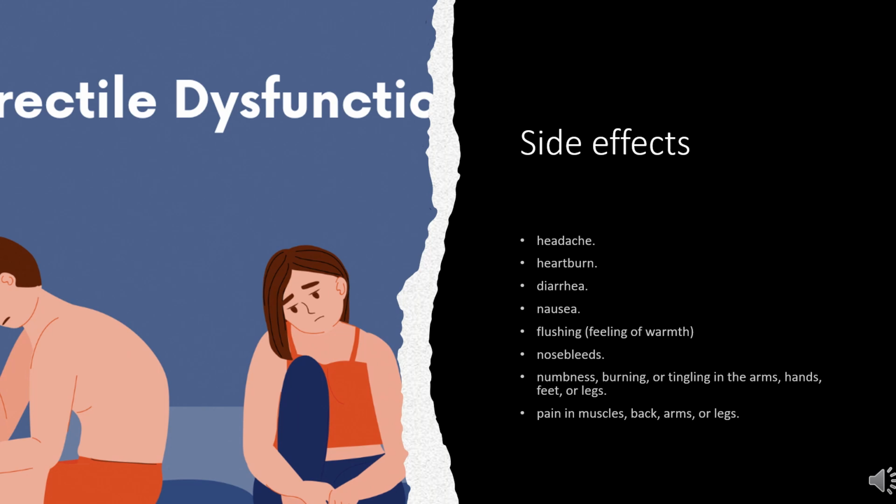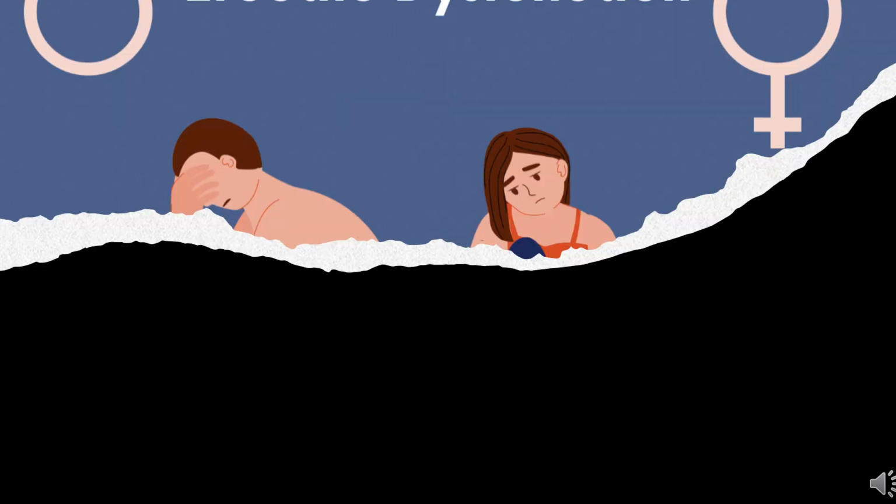Side effects. The most common adverse effects include headache, heartburn, diarrhea, nausea, flushing, feeling of warmth, nosebleeds, numbness, burning, or tingling in the arms, hands, feet, or legs, and pain in muscles, back, arms, or legs.